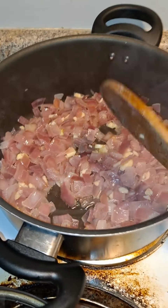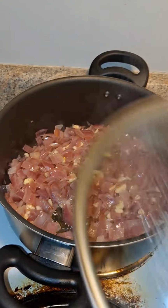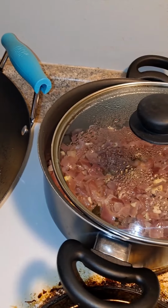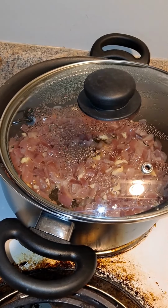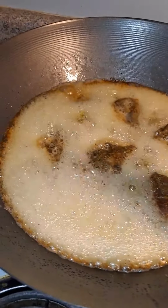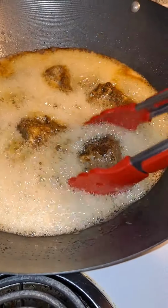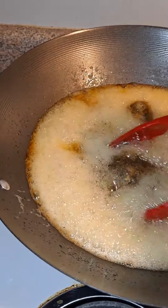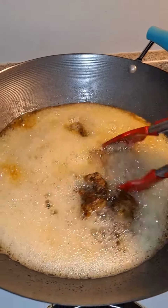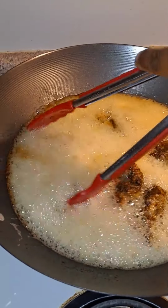So here I have sauteed the red onions and the garlic together, and I'm just keeping that lid from creating water. So I don't want water in the pot. I just want it to saute. And now I'm going to flip these bad babies over on the other side and just make sure that each side of the lamb is crispy and browned evenly.